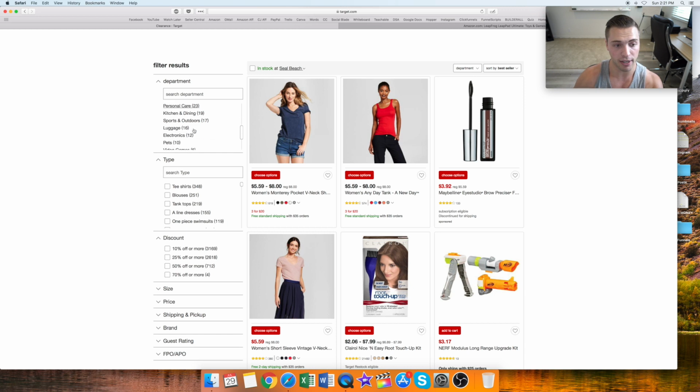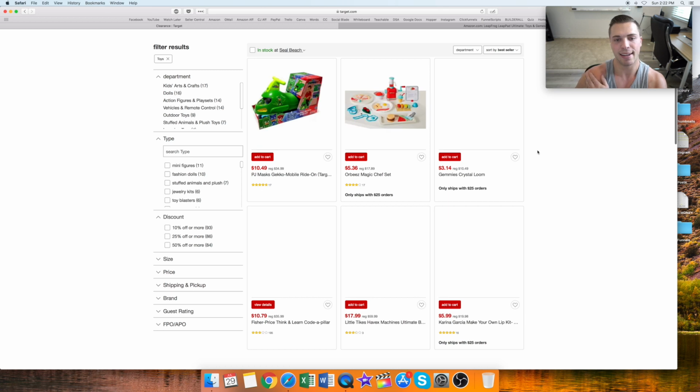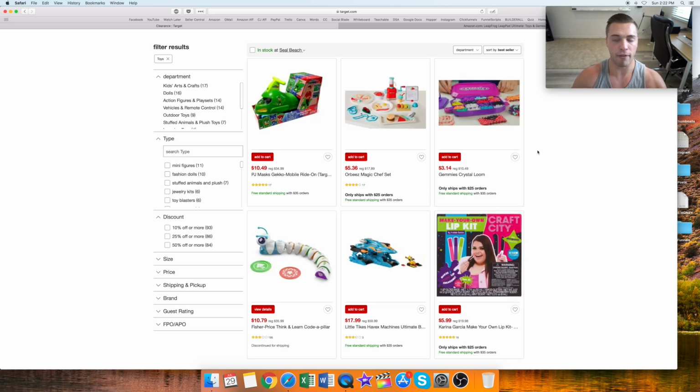You can look at all the discounts on there and go through that. Like I said, Target.com. Now let's look at, what should we look at? Let's go over to toys. Where did toys go? Toys. So 93 on clearance. Toys, they move in and out very quick. Same with electronics from what I've noticed.